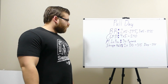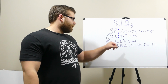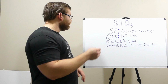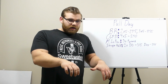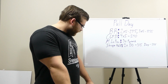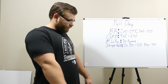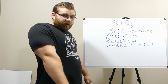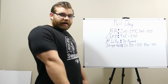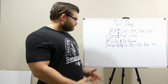Finally, a little bit more grip work and a little bit of direct trap work with the shrug and hold combos I like to do right now. Again, like what we saw on Monday with the rack deadlifts, doing something that's as direct carryover to deadlifts as possible. Double overhand, bar is in front of my body, doing holds out away from my legs as much as possible so I don't help myself, and holding a shrugged position. Do that for a couple of sets. Then I drop down to 225 so that I could just shrug out some working shrug reps there.